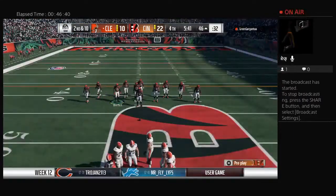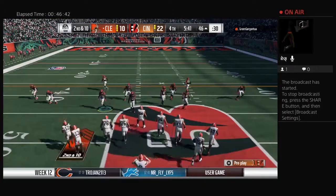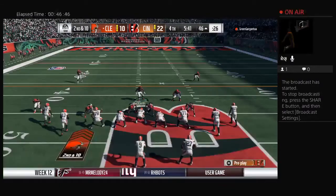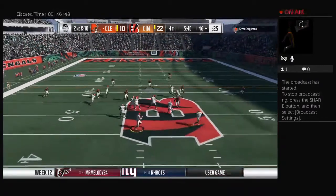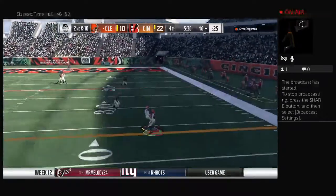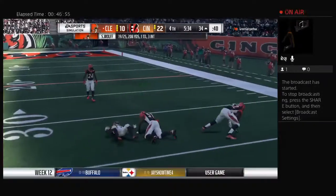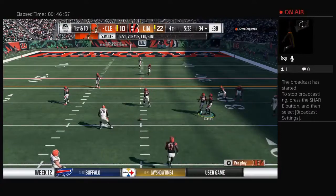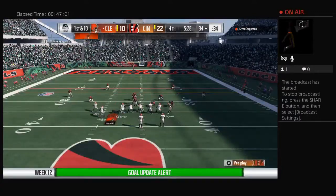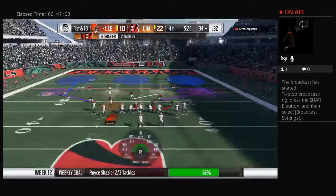So the incomplete pass brings up second down. And on the outside, they're playing press coverage. All right, here we go. Throwing again on 2nd and 10. Wolf. And he comes back with one complete. And he gets this inside the 35-yard line. The Browns passing game finding its stride. They've got another first down.